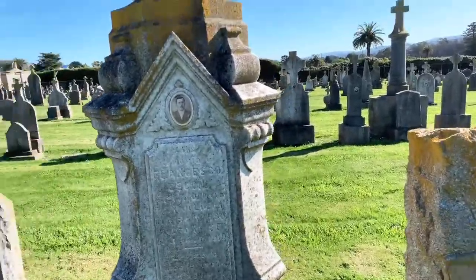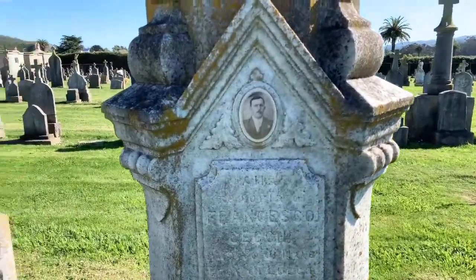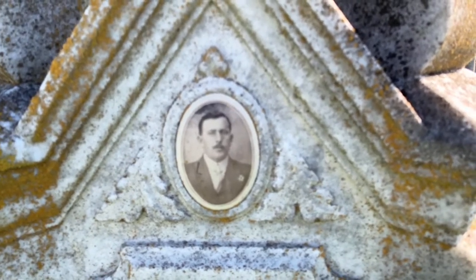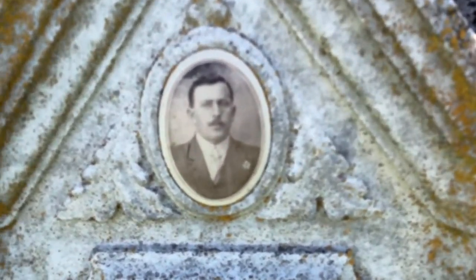Yeah, this cemetery's got a ton of stones with pictures in them. This is like old time stuff. It seems like the stones from the early 1900s and the 1800s, they put the pictures on. Early to mid 1900s even.